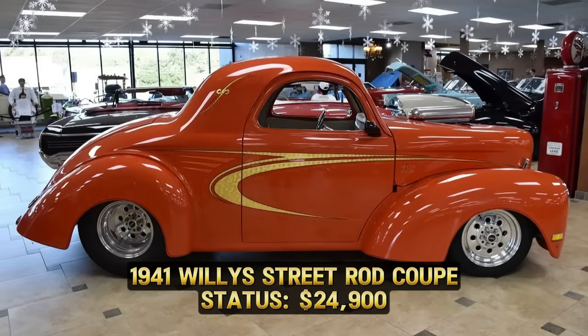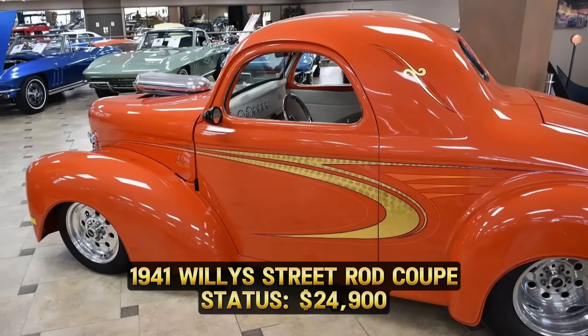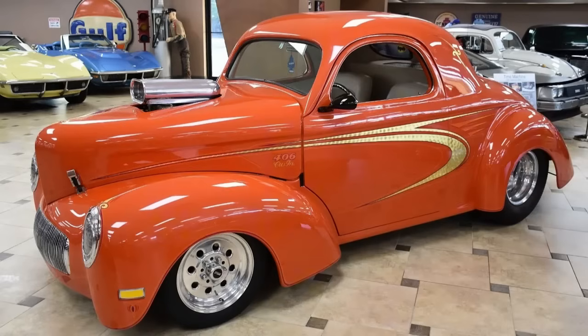1941 Willis Street Rod Coupe. Status: $24,900. Location: Indiana. This stunning 1941 Willis Street Rod Coupe is a high-end custom build that combines outrageous performance with top-tier craftsmanship and head-turning style.